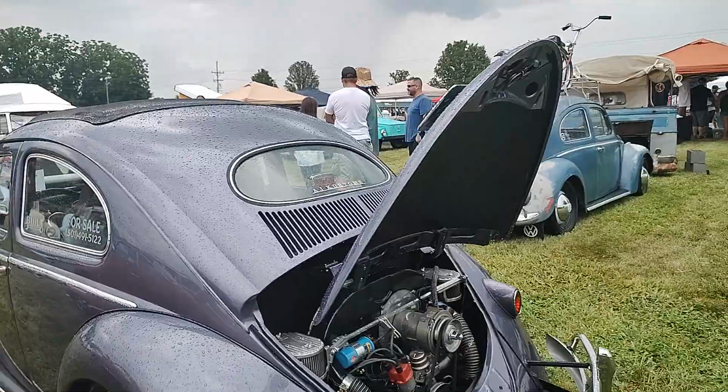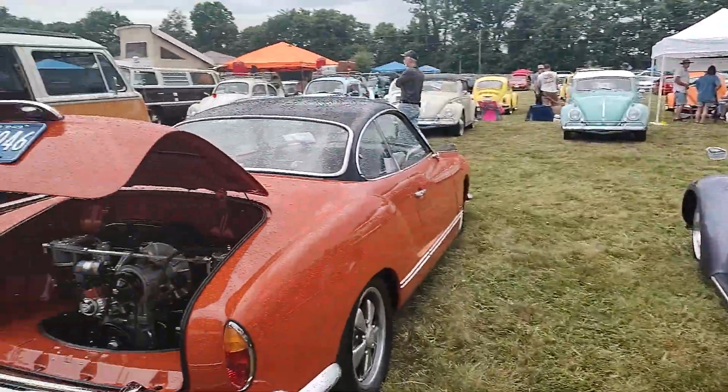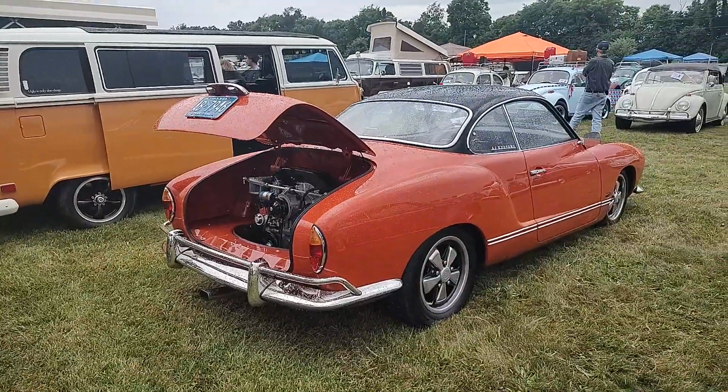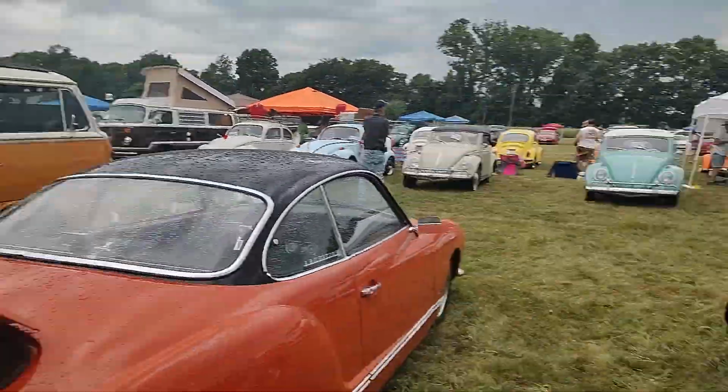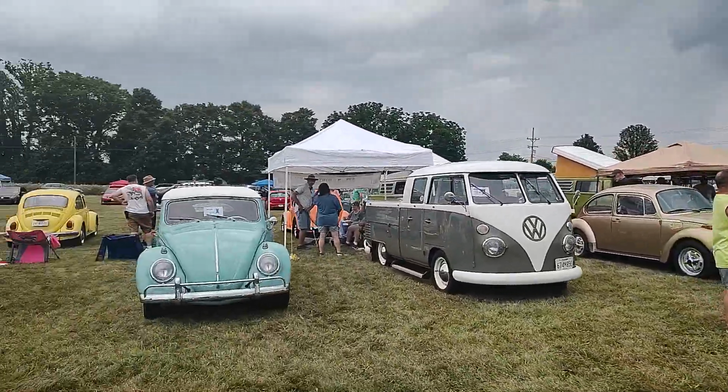Ooh, this one's for sale. There you go. There's a number for you. It's old because it's got the round window. Was it 50s? 57. 57. There you go. Carmen Ghia, 69. Wow. A lot of cool stuff out here today. Like I said.